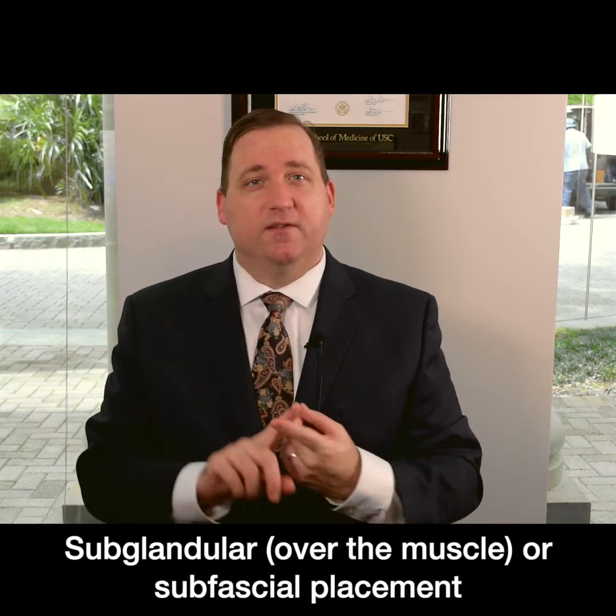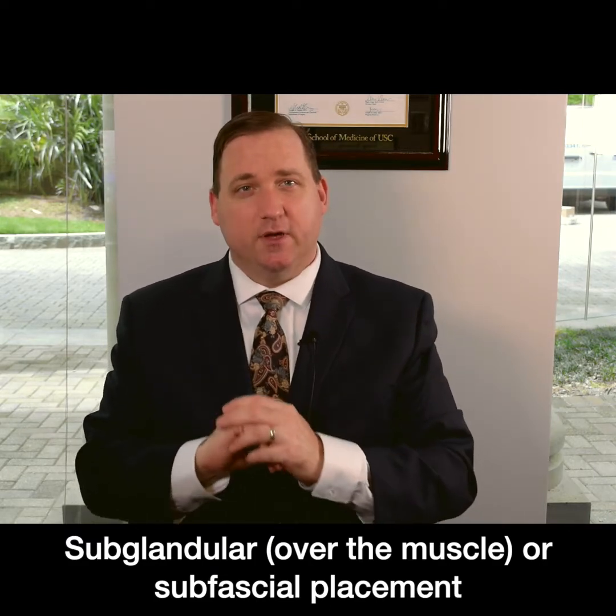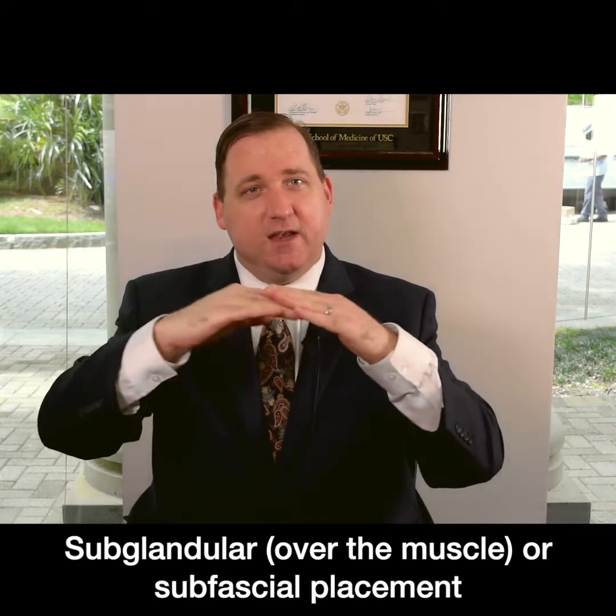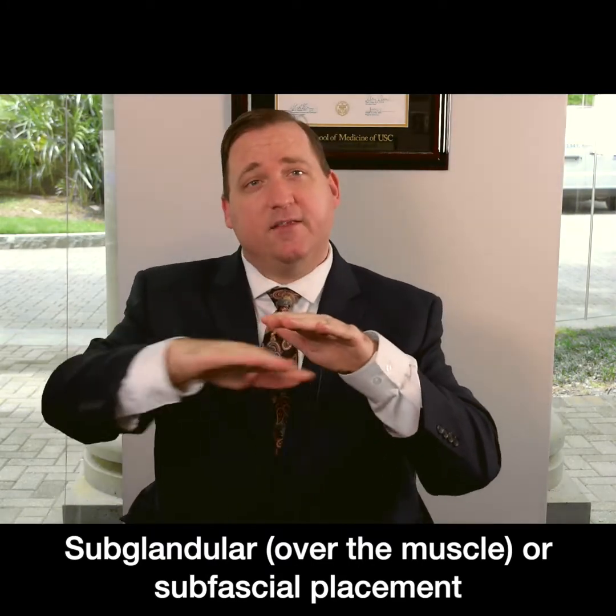It's a great procedure. But let's say you have some special situations. Let's say you are a bodybuilder and you absolutely do not want animation deformity, which is when your pectoralis muscle contracts, it presses the implant down. Let's say you want to avoid that at all costs. Well, you might be a good candidate for a subglandular or over the muscle implant or a subfascial implant placement, where we take the connective tissue, the fascia, the thick fibrous tissue that overlies the pectoralis muscle, we lift that up but leave the muscle down and put the implant in between the two.